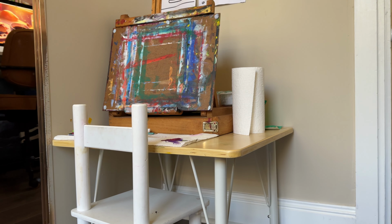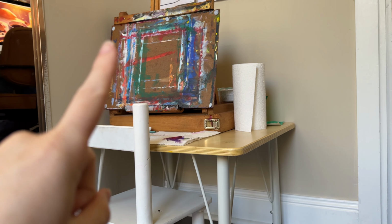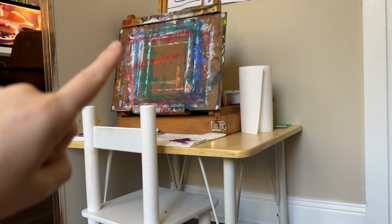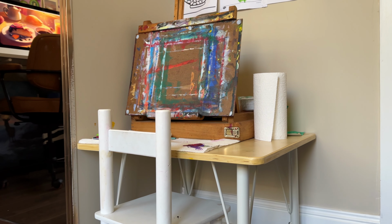Now on it, I also have my easel that is pretty old. I think I got it when maybe I was 12, but it's perfect for her because it is a desk easel and it's got a little thing, you can see the blue tack there, that I can attach paper to, and paper towels, and there are some paintbrushes.